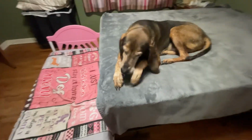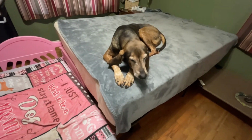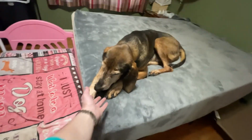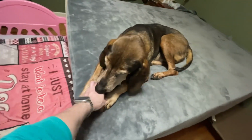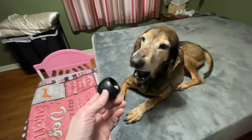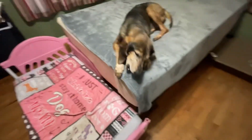Look at that face. How can I tell him no? He was a feral dog and was afraid of people. He bit the lady who rescued him, and look at him now. He doesn't bite anybody. He doesn't bite anything. He'll bark. Dude. That's why I have bad dogs, because I just can't tell him no.